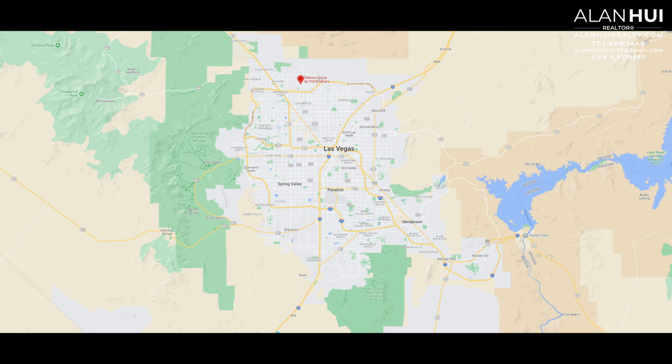Of these 199 home sites, they are split into two different collections. 104 home sites will belong to the Regalia Collection. These are one-story homes. And the other 95 home sites will belong to the Sentinel Collection, which are two-story homes. The community of Elkhorn Grove will be a gated community with a community pool. The HOA is currently $77 per month and there are no SIDs or LIDs.